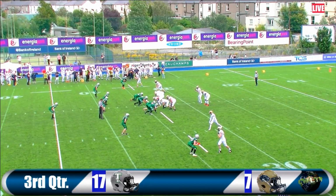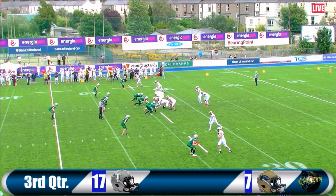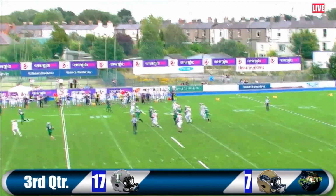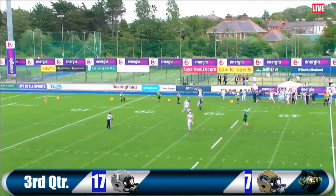This is, of course, Shamrock Bowl 33, live here at the Energy Park in Dublin, between the Belfast Trojans in green and the South Dublin Panthers in white.